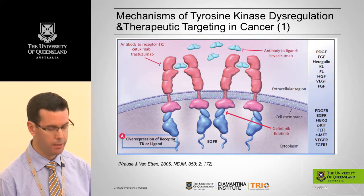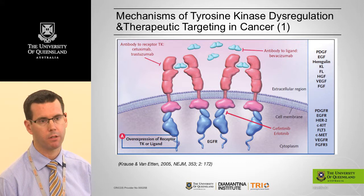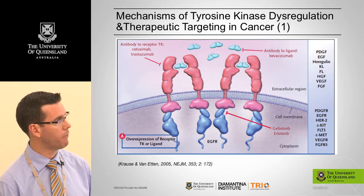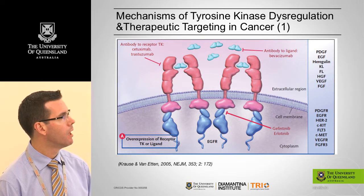In cancer, these can become activated via a number of mechanisms. One can be the overexpression of the receptor tyrosine kinase, so you simply have either an amplification or an overexpression of the gene, you have more of them. You can also have an increase in the amounts of ligand around that are stimulating those receptors, or you can have a combination of the two.